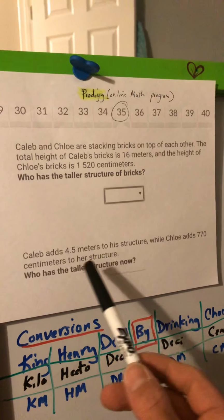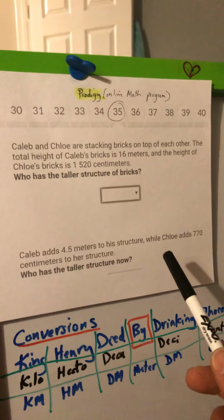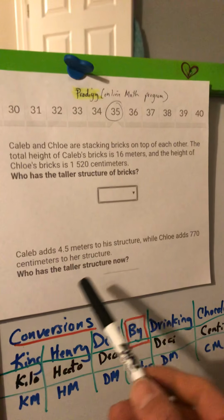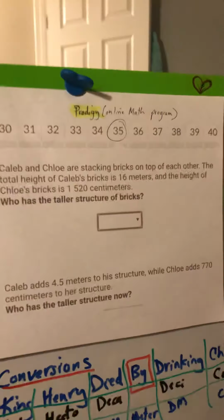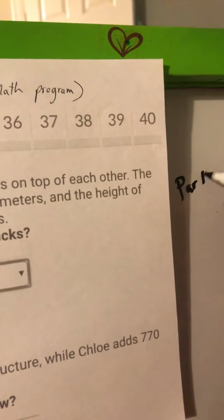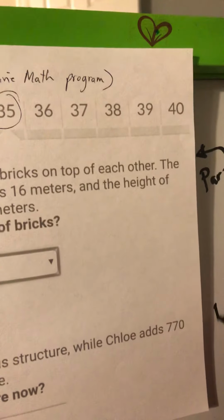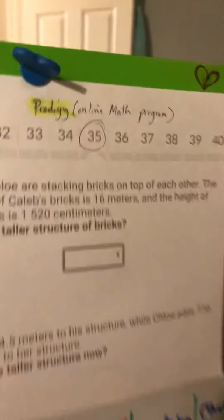There's a part 2 to this problem. It says Caleb adds 4.5 meters to his structure, while Chloe adds 770 centimeters to her structure. Who has the taller structure now? So you have to keep in mind that this has 2 parts. This is part 1 up here, and this is part 2. We're going to do part 1 before part 2, obviously.